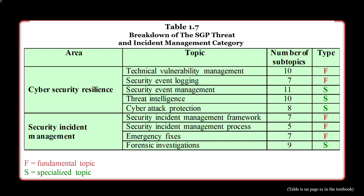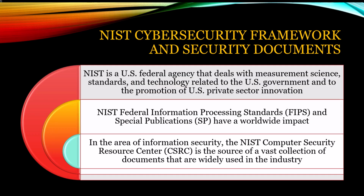And then you can list a number of subtopics, and then you can also list, are they fundamental or are they specialty topics? Threat intelligence has a number of subtopics, 10, and it is a specialty topic. Cyber attack protection, again, specialty topic. Security event management, again, specialty topic. So you can see that there's a structure to SGP to ensure a certain level of protection.